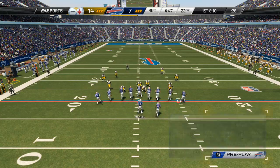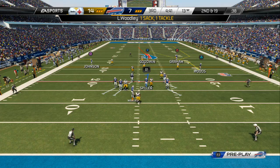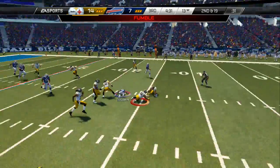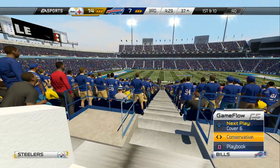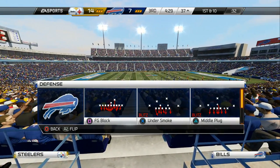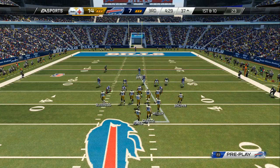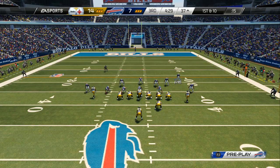Flex round! Flex round! Watch the blitz! Watch the blitz! Here we go! Let's go! Offense ready for the snap. Hey, Mike's 50, Mike's 50.